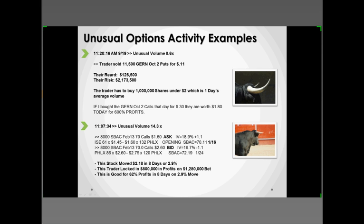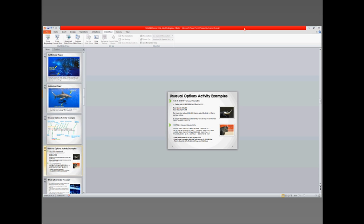Then, just a couple days later, 8 days later to be exact, a trader sold these exact calls for $2.60. So they bought 8,000 at $1.60, and then they sold them out at $2.60. So a trader, within the course of 8 trading days, made a net profit of $800,000 on a.